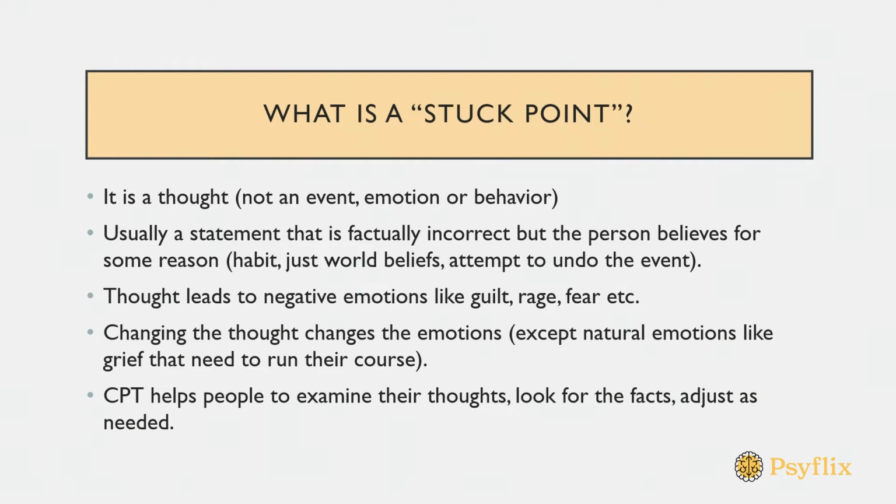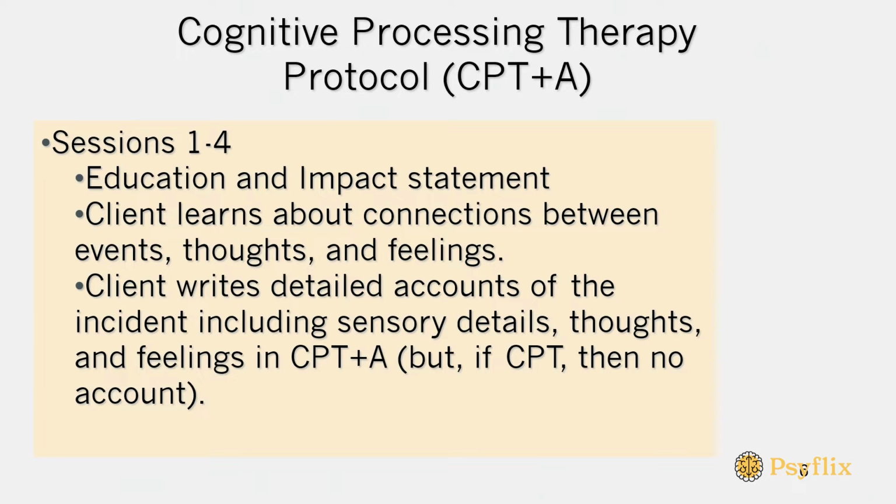So CPT is going to systematically teach them to look at their thoughts and look at the facts and see how they can change. So the first sessions are the educational sessions. We're teaching them about PTSD. So we teach them the symptoms of PTSD and why they got stuck. We sort of figure out what they got stuck on and what their stuck points are.